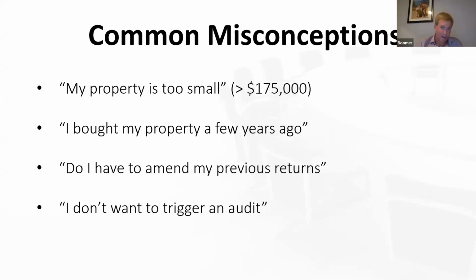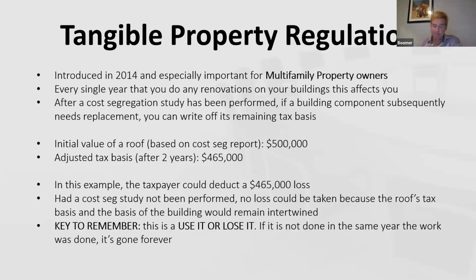And this is not going to trigger an audit. Like I mentioned, if you're audited for some other reason, we defend our work 100%. So basically, there's no risk to you on this. But if you have a property, doesn't matter the number of doors, if it's $175,000 or more, chances are it's probably going to make sense for you.